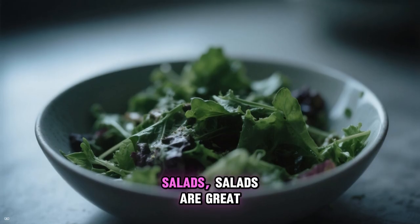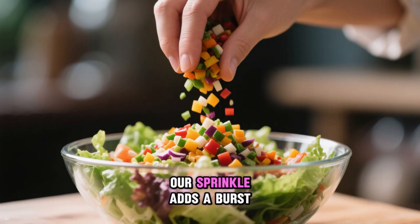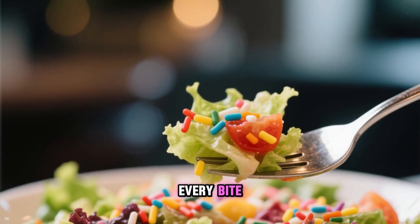Salads. Salads are great, but let's face it, they can get boring. Our sprinkle adds a burst of flavor and excitement to your salads. Sprinkle it on top and enjoy the symphony of tastes in every bite.